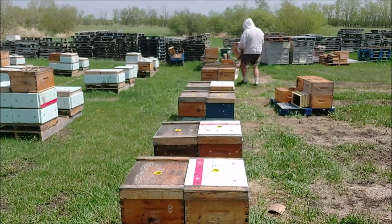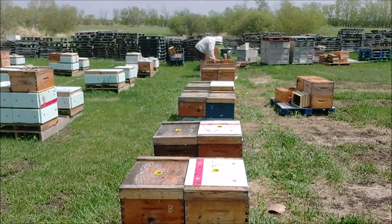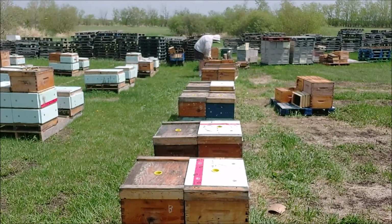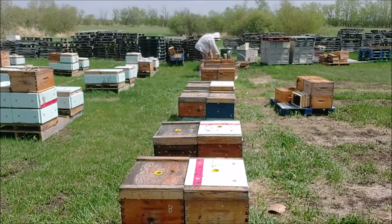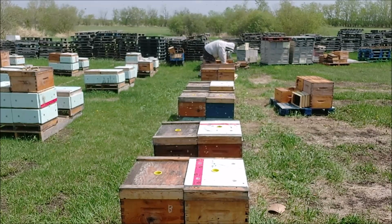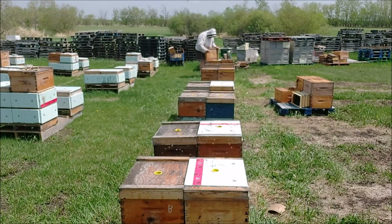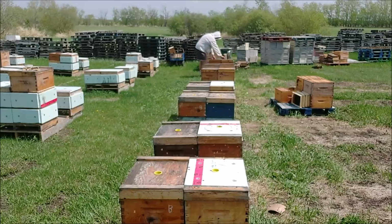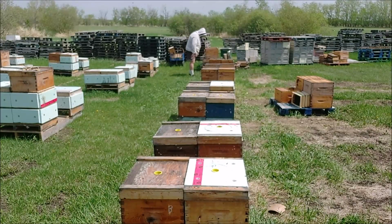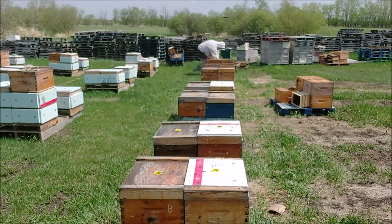I prepped most of these boxes with 10 frames of brood comb. Then I decided I want to put my story frames in these, so now I'm having to insert the story frames as I put them on. I saw one guy, he took his lids and actually stapled his foamy to the lid, and I thought that was a good idea. It might help alleviate my difficulties with the foamies. I don't have objections, but difficulties.